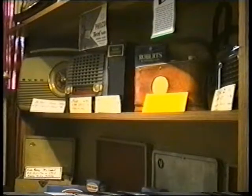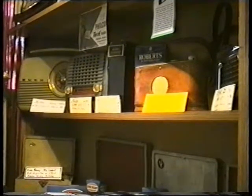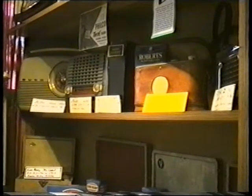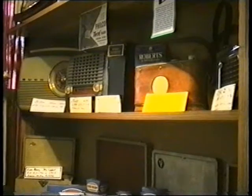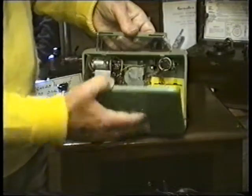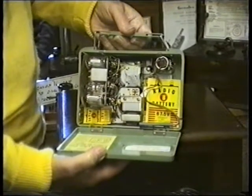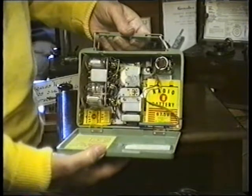Late 40s and 50s was the era of the very small portables, and some of these valve portables, all of which have 4 miniature valves in them, are representative of those sets of the era. They are the predecessors of the present day transistor radio. And it's quite remarkable how in this era the valves and components have become so small and compact.